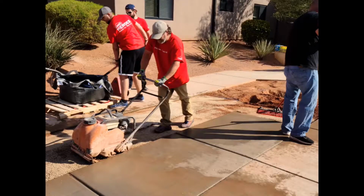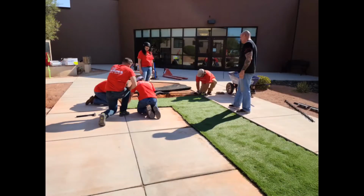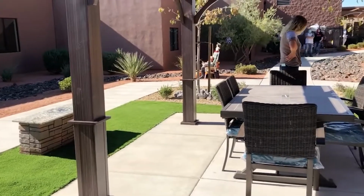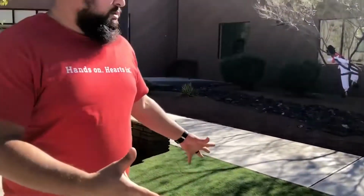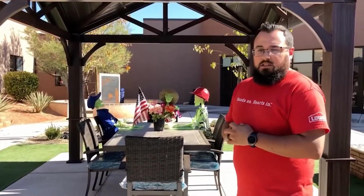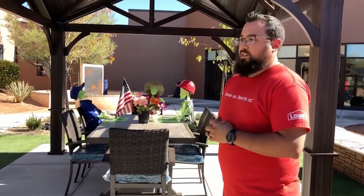We have laid artificial turf down here. We'd like to shout out TURFITSTG for helping us get it all nice and plush for you guys. But it is artificial grass, so if you have friends and family or kids that come out here, they'll be able to enjoy running around on it or playing on it. It is a nice little feature, gives us a nice little bit of color and some pop, and we really hope you guys enjoy that.